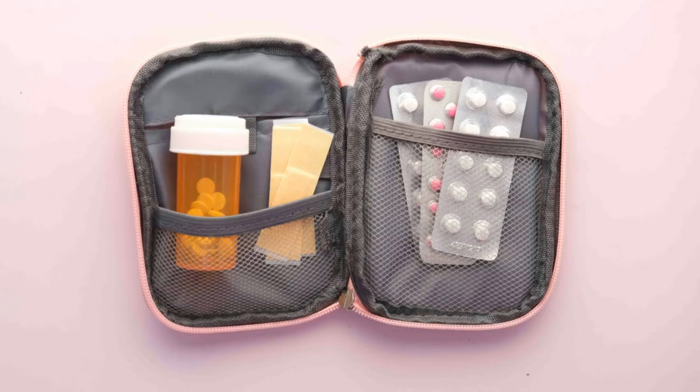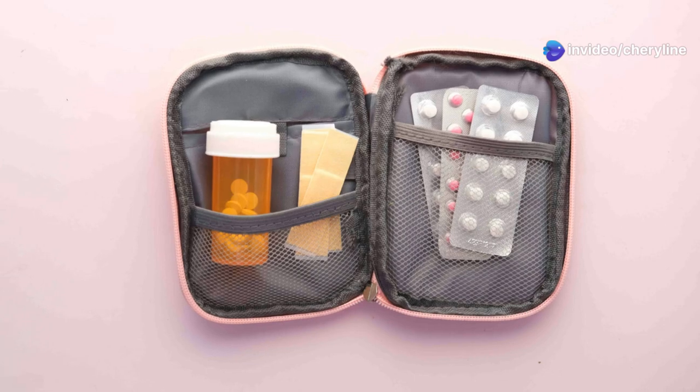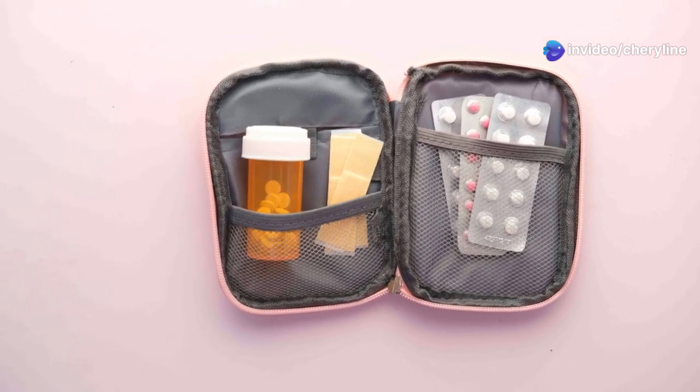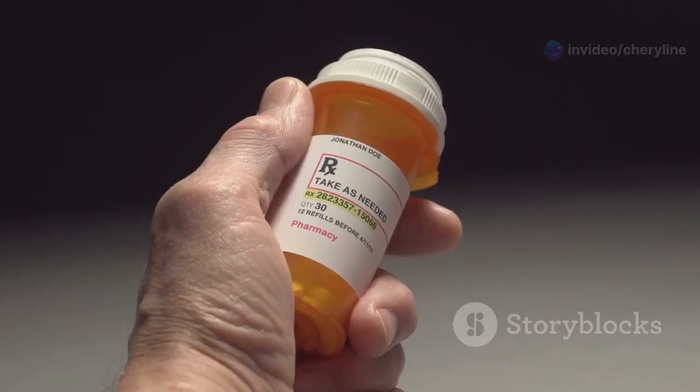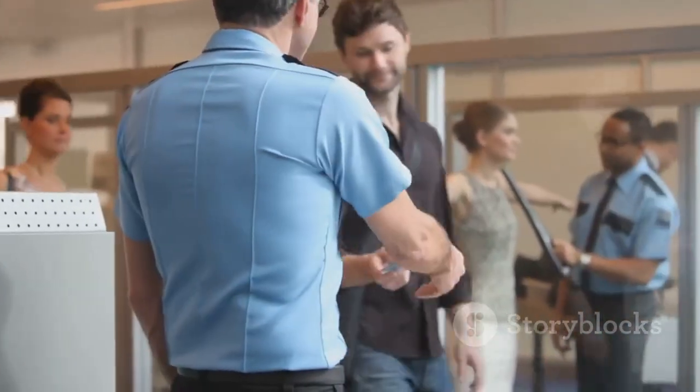Panic. Now, when it comes to packing medicine for international travel, whether it's pills or liquids, here's the golden rule. The prescription label must be on the bottle, not the box. Repeat after me. Bottle, not box. That's what airport security in other countries will look for.